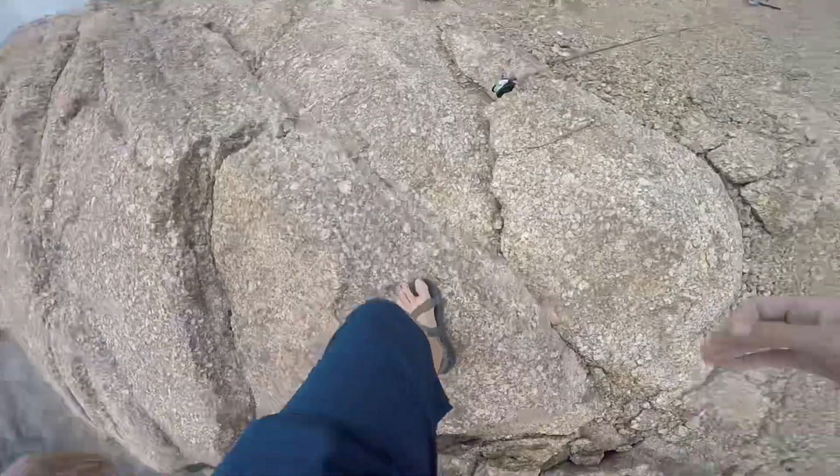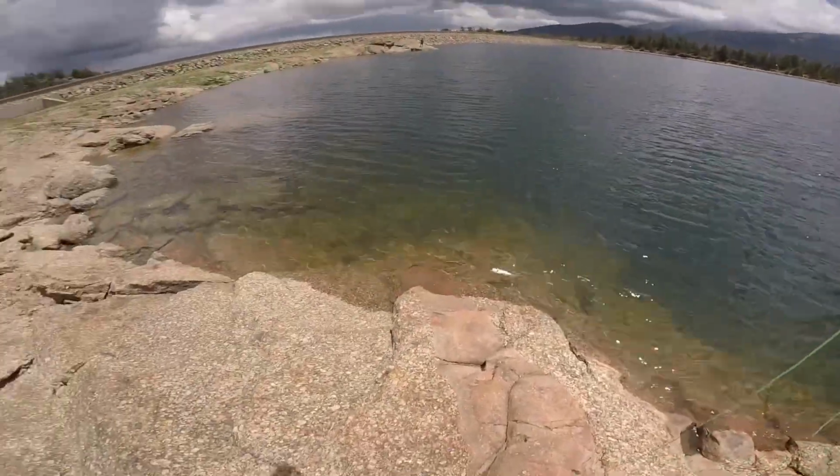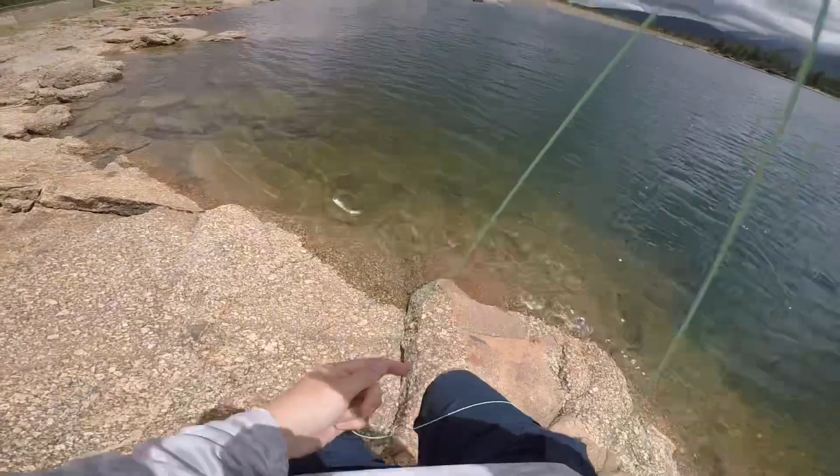Nice little fish, man. I'll start recording on really the really nice trout. We're gonna try and get him in here. Get a quick release on him. Got him right in the side of the mouth, exactly how you want to.